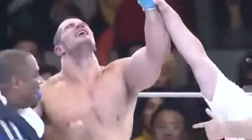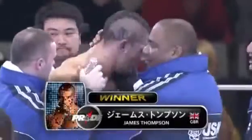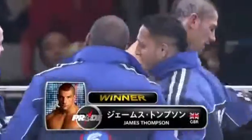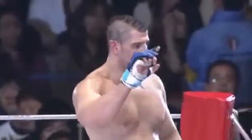How good is this for James Thompson? I can't even tell you. This puts him back on the map. Right. This guy used to be a debt collector back in England, and he said to us a couple days ago he never wants to go back to that job. And by the looks of this fight, I think he's in pretty good shape here, Trey. He doesn't have to. I mean, it's amazing.